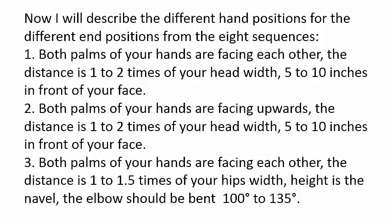Position 1. Both palms of your hands are facing each other. The distance is 1 to 2 times of your head with 5 to 10 inches in front of your face. Position 2. Both palms of your hands are facing upwards. The distance is 1 to 2 times of your head with 5 to 10 inches in front of your face.